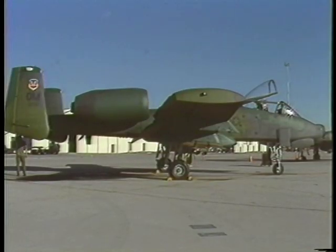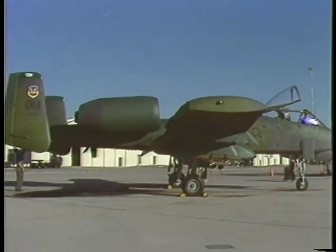So it, as we were talking before, has a lot of weapons carrying capabilities, a lot of loiter capabilities, very easy to maintain. You can get in and get out of small strips. A lot of design characteristics that are desirable for all airplanes came to the A-10, I think largely because of the lessons learned in Vietnam. The Warthog was designed to cope with the problem quite well.